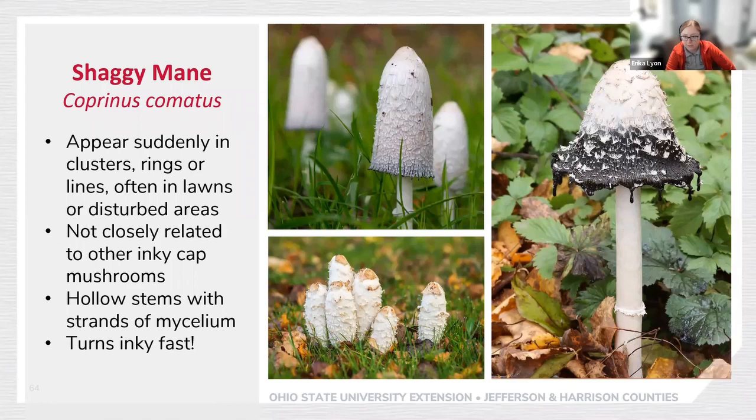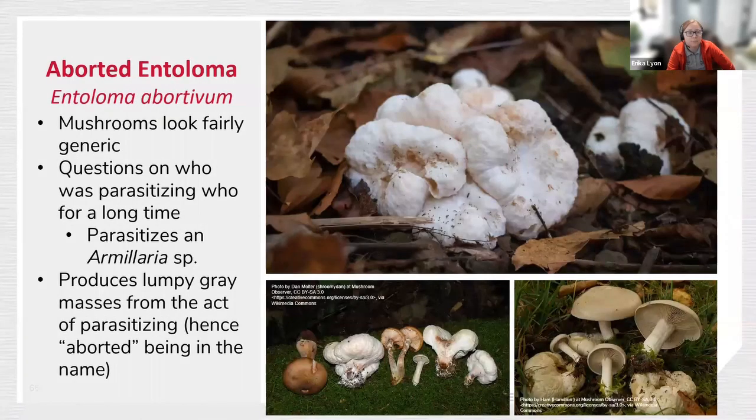Shaggy mane is considered to be an edible, but not one that you should throw directly in your refrigerator, because if you do, it will turn to black ink. A lot of times, and palatability on this one is debatable, a lot of times it's just the experience. But you'll see this one in lawns, a lot of times forming rings, and sometimes you'll even start to notice them dissolve in your lawn.